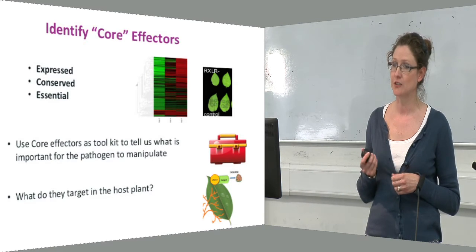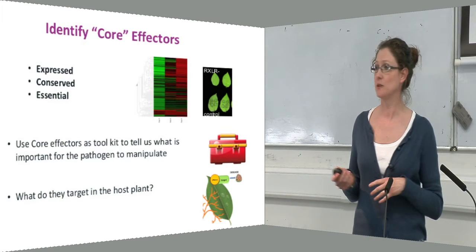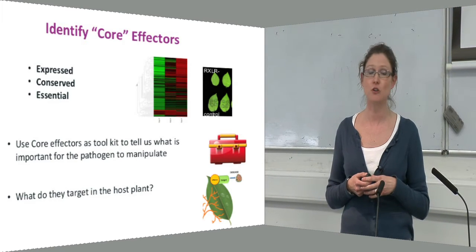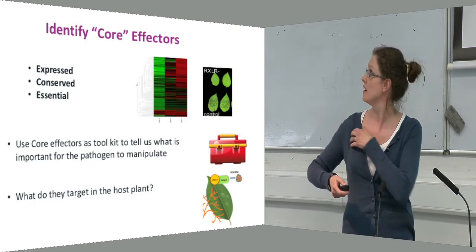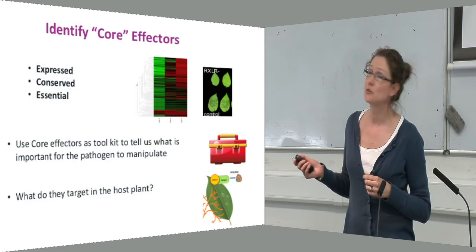So what we've been trying to do is get a core list by using microarray data, RNA sequencing, to try and find the ones we know are expressed in several isolates. So we also want to see the ones that are conserved. They're in the genome of as many isolates as we can sequence, or through markers. So there's people doing markers. We also want to see if they're essential.